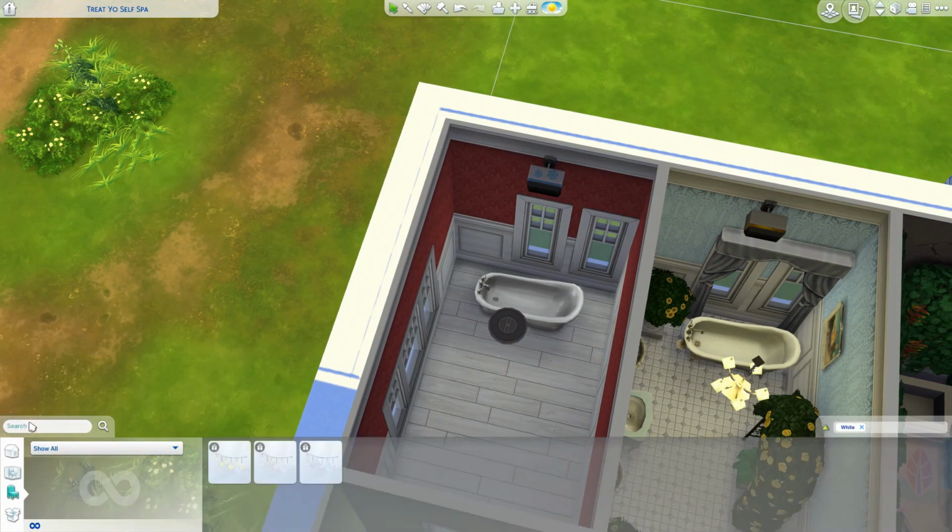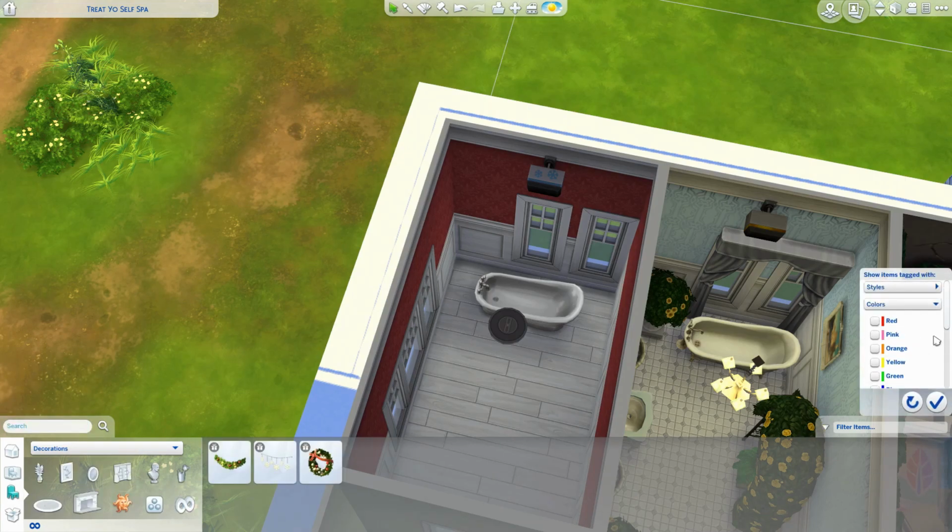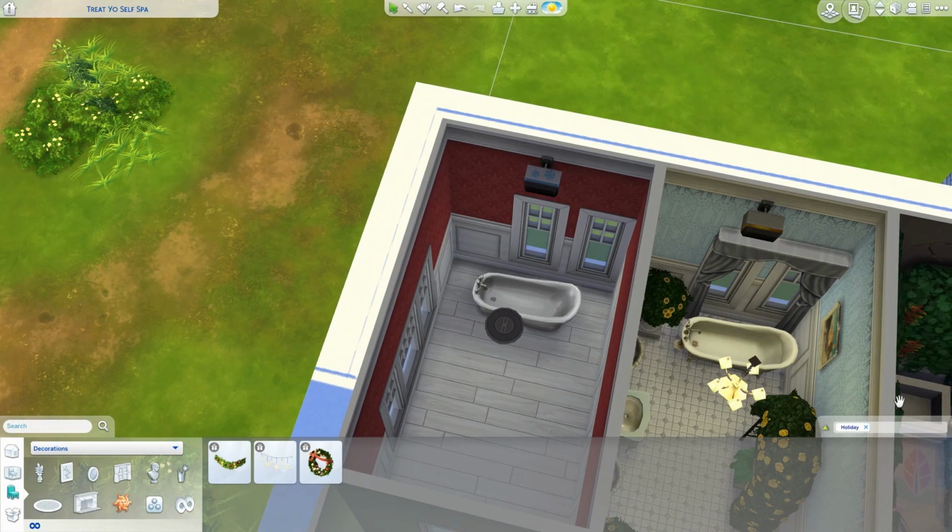So anyways, this last room though is probably my favorite because it's Christmas themed.